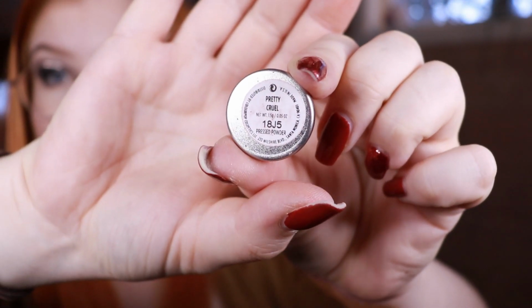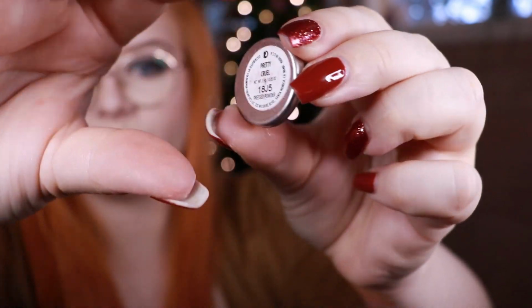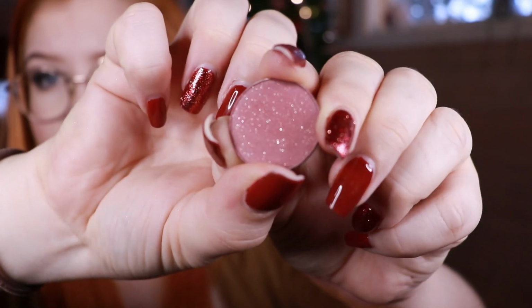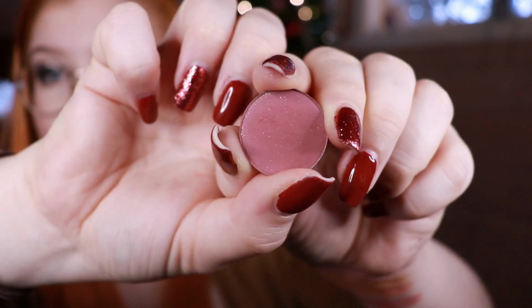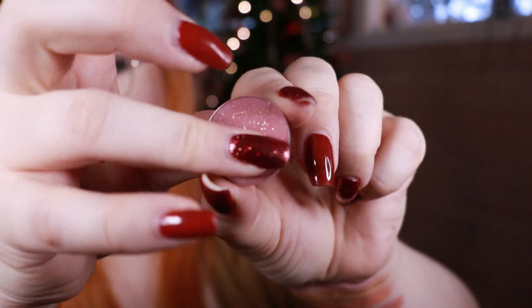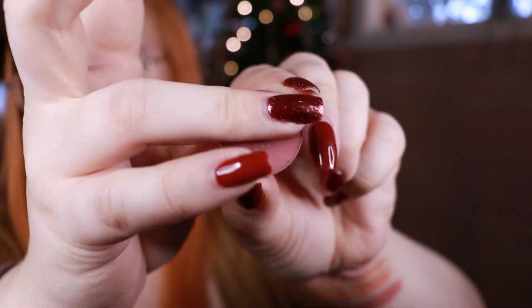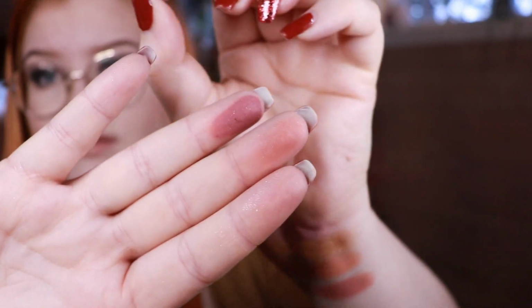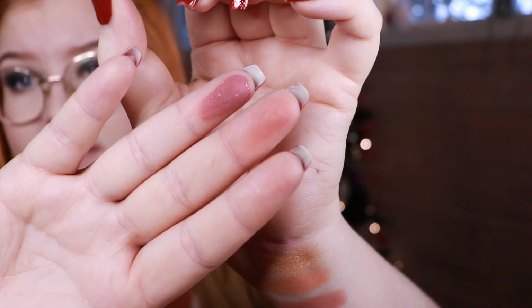The fifth shadow is the shadow that is called Pretty Cruel. It is a gorgeous shade, but it has like micro sparkles to it. When I have used this shadow, I have not noticed the sparkles at all, honestly. Maybe a little bit, but not much, because I've used it in my crease. But the reason why I have this here is just because I have a lot of similar ones.